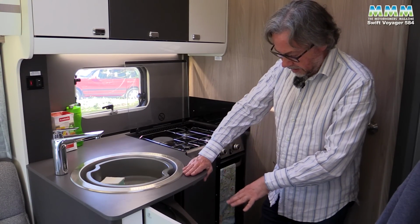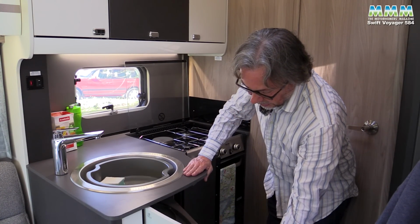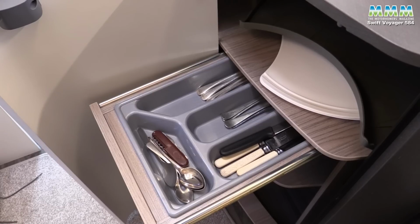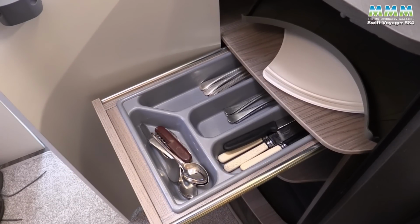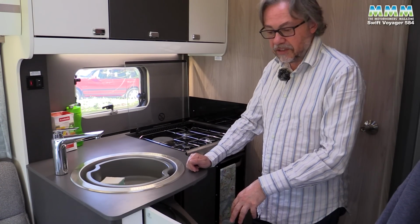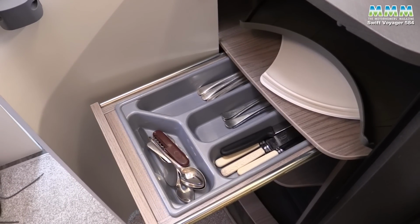Also in this area under here, there's quite a lot of cupboard space, but there's also a cutlery drawer. Now, typical Swift, the cutlery drawer's in a cupboard, which is never going to be as convenient because you've got to open the cupboard first. But the thing that really bugs me is that it's such a small cutlery drawer. My bread knife, for example, won't fit in there, neither would my corkscrew.